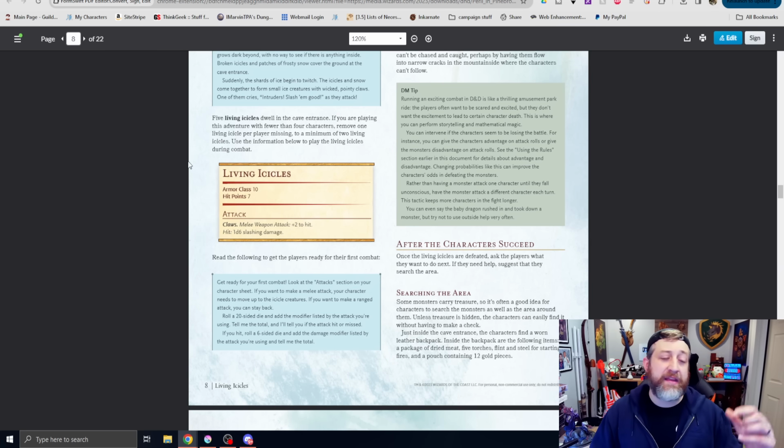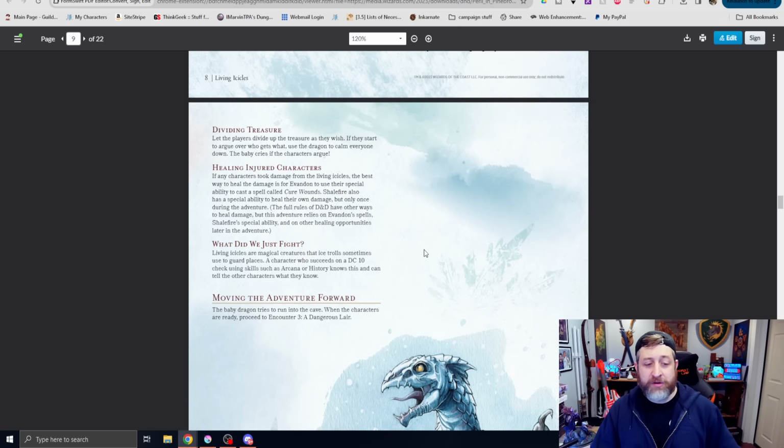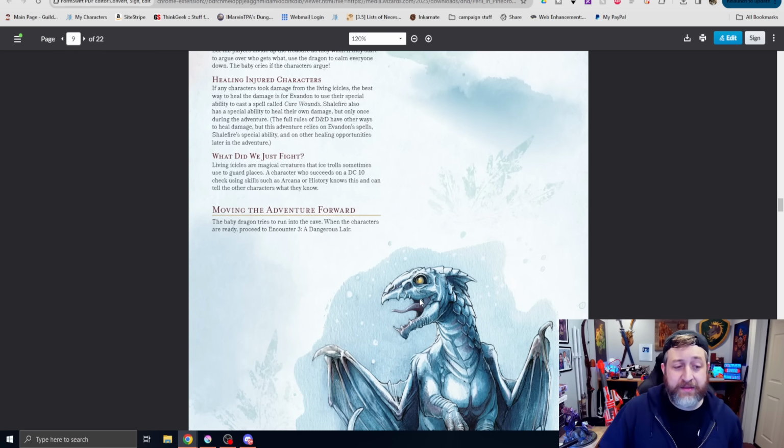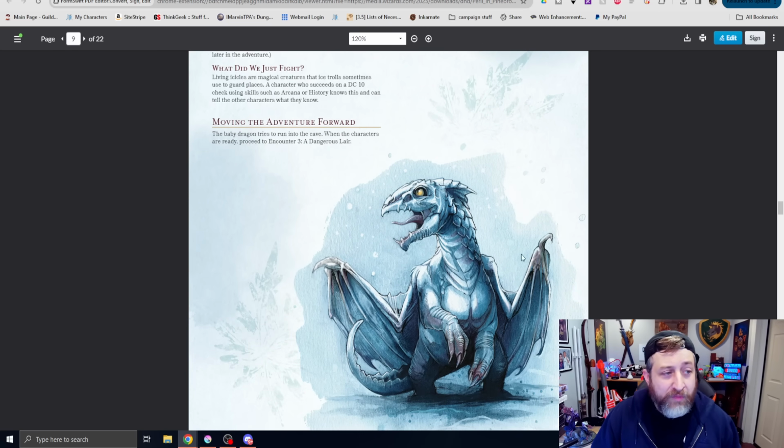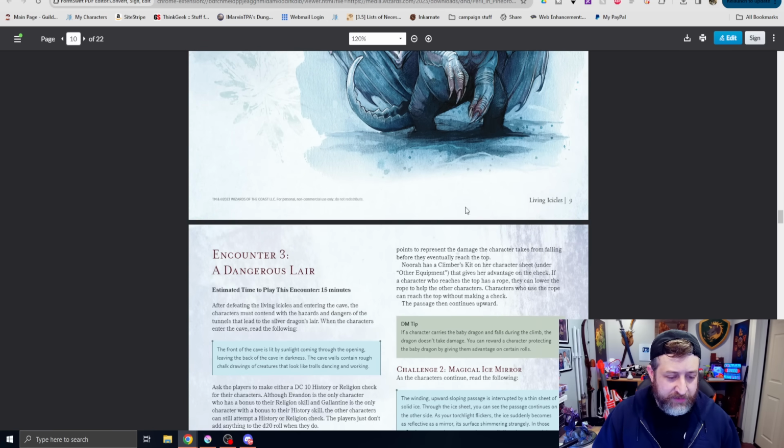They have a claw attack. They have 7 hit points. Go. Right? Encourage people to do descriptive combat, stuff like that. They've succeeded, and now you're going to search the area. Maybe you find some treasure. Maybe you need to do some healing. Talk about what just happened. Moving the adventure forward. It's awesome, adorable art of a white wormling, which is great as well.